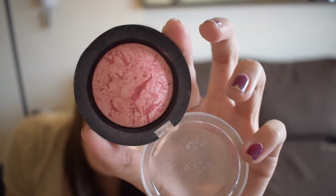So you don't even need a lot of swipes from the brush either. I think this was about £2 from Superdrug. So again, if that cracks or gets damaged in your bag on the go, it's only £2. So it's really nice. It's a beautiful colour, really blendable. And this was actually the first baked blusher that I tried as well. I'm really enjoying using it.